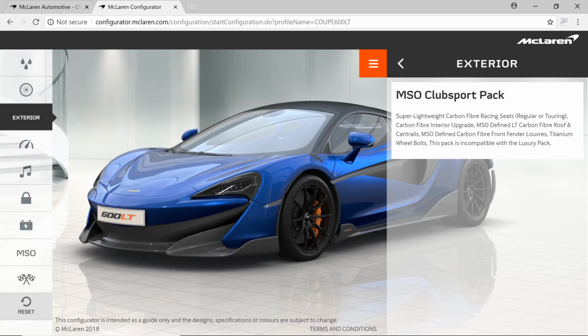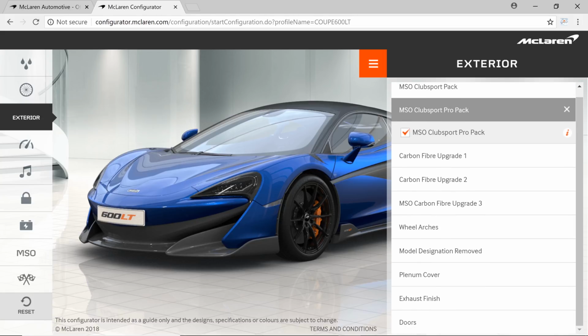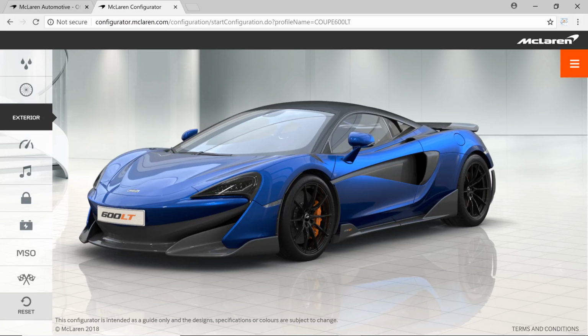This fits me, because I do track my cars. So this package, I believe, is aimed for someone just like me. Someone that's going to take the car to the road course and track it. Here we are. This is the interior.